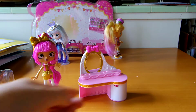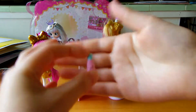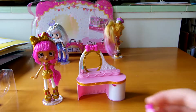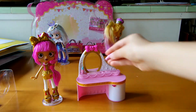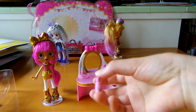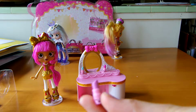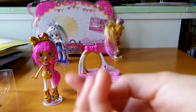Okay, I got the lipsticks. So here is the first one. It's the blue one, and her eyes are closed. Okay, so let's put her right here. The next one is a hot pink. She's so pretty, and she's winking. So let's put her on this side. And let's get this one. Ooh, it's a little bit light so you can't really see, but it matches the bottom of it. It's like a grayish pink. But here we go.